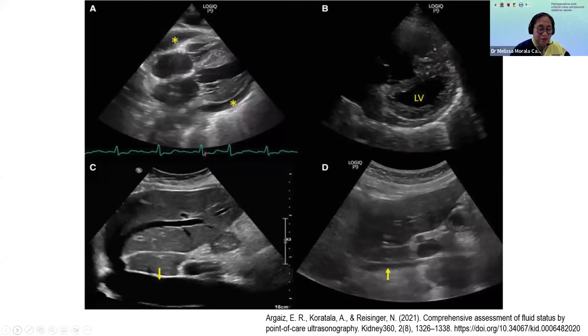And this is the left ventricle forming a D shape. In letter C, plethoric IVC because of fluid congestion, seen in the arrow. And letter D, a small IVC because of hypovolemia. Okay, so next slide.